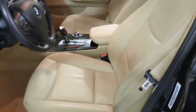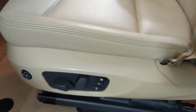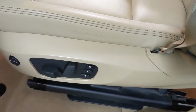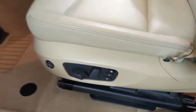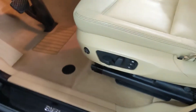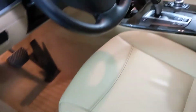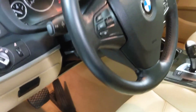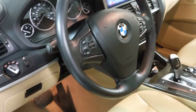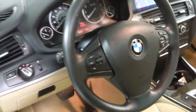Nice leather interior. Power front seats. The driver's side is memory, 2-position memory. The rear seats are heated as well as the front. And we have a heated steering wheel, and that's the sport wheel with cruise and radio controls.